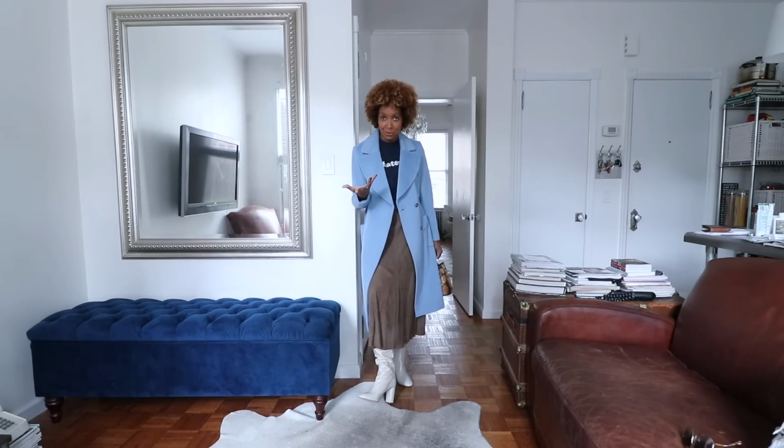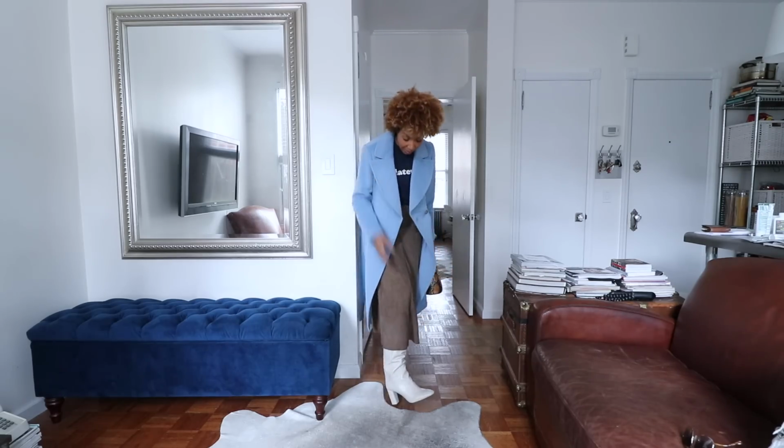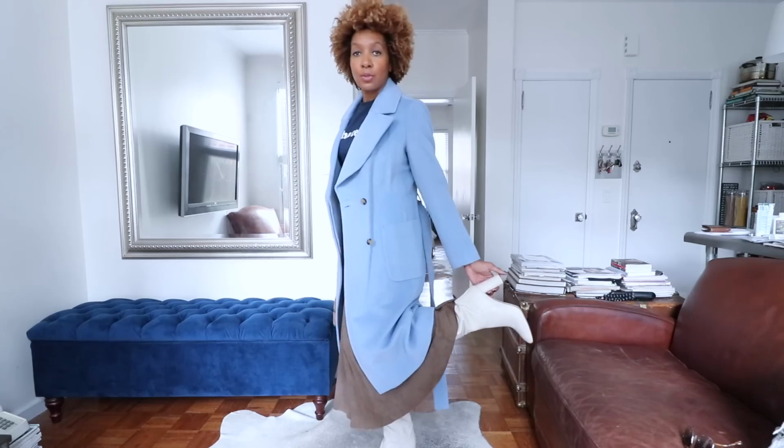This is just my personal recommendations. I think these are great, but I really do like this kind of combination. It's very, very simple, and I like just holding a little bag. Something along these lines I think would look really nice with it. So this is my way of styling the slouchy boots.